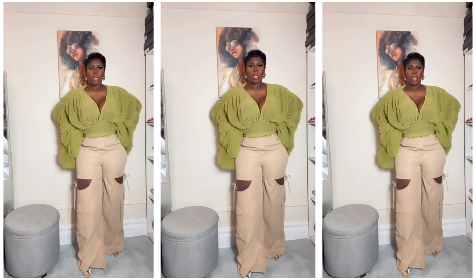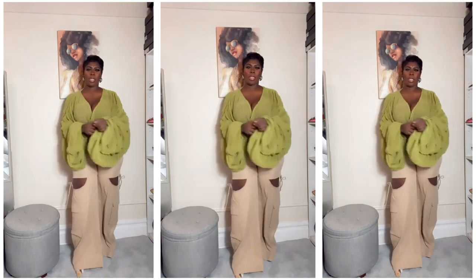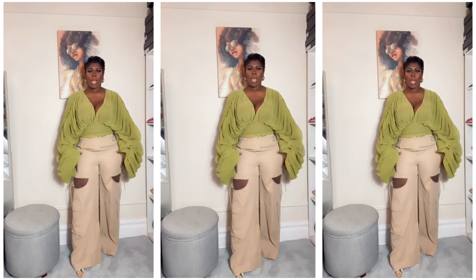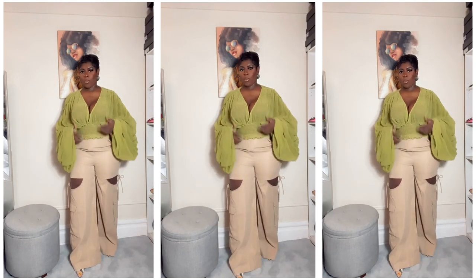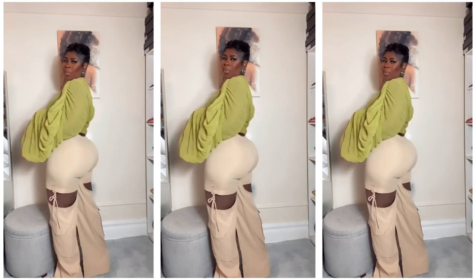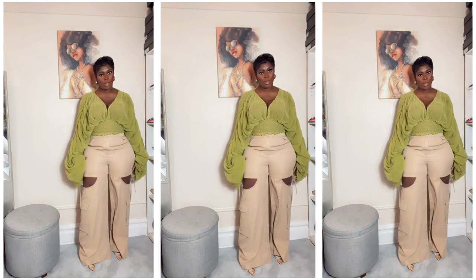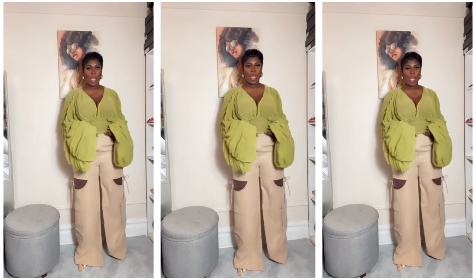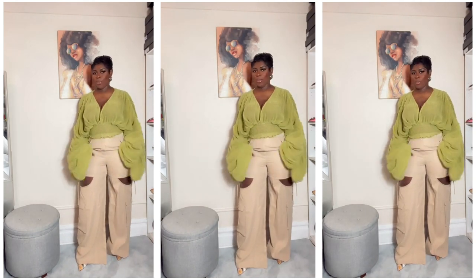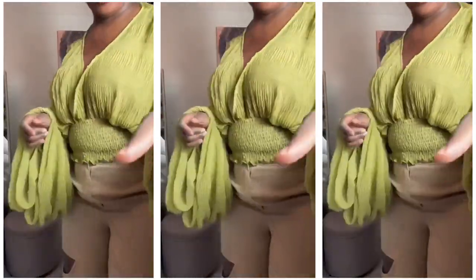Yeah, what do you guys think? Maybe I need to change the top. I think the top is a lot and the pants is a lot, so it's not working. But yeah, the pants, I don't know where I'm gonna wear this to. You guys should leave me comments down below. Let me know what you guys think. But I'm going to change the top and then see if there's anything.